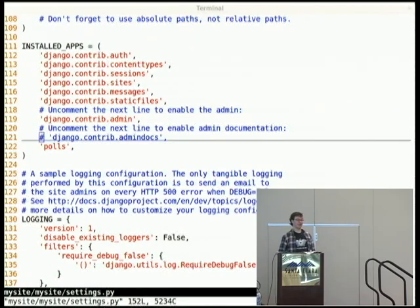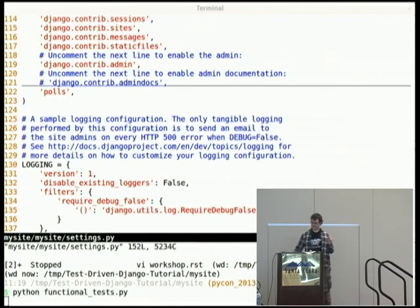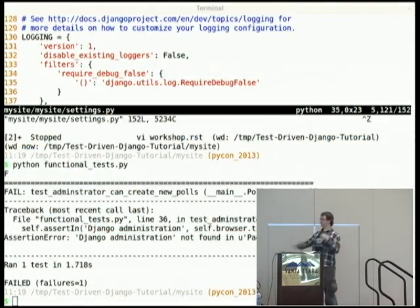Who here has ever used the admin docs? No one. Really? Okay, good. Well, the Django developers are glad they're not wasting their time. Great. So we enable the admin. Let's see if that's worked. Nope, still not. It's still saying I'm not finding the admin site.